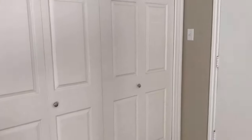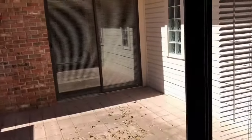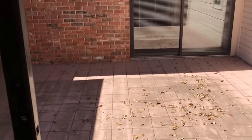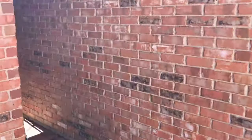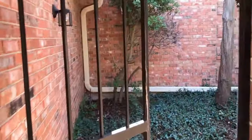Double door here to the left is the washer and dryer hookups, and this door here is the access to the 2-car garage. I have this door open, which means that you can walk into this private backyard through the kitchen or through the master bedroom. Pretty nice size. And through here, you access into another private backyard.